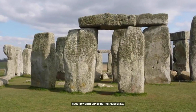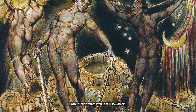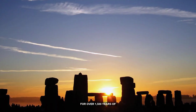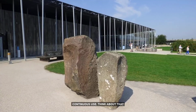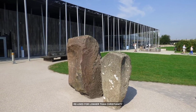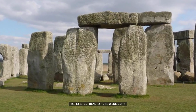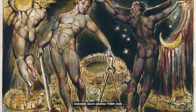There's one more record worth grasping. For centuries, Stonehenge was the tallest human-made structure in Britain, and it stayed a place of ceremony for over 1,500 years of continuous use. Think about that, a monument used and reused for longer than Christianity has existed. Generations were born, worshipped, and buried in its shadow, each adding their own meaning to stones they didn't build.